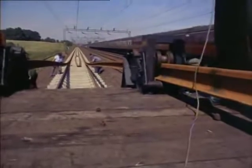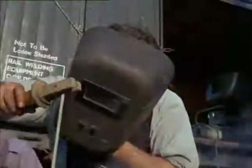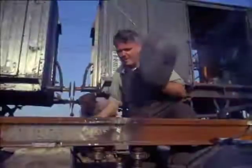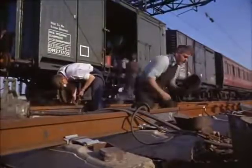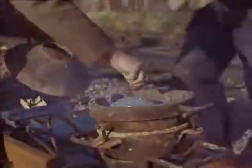Back along the line, a welding train follows up to weld each 720-foot length to the next on those sections which are arc welded. More recently, thermit welding, carried out by sight gangs, has been used.